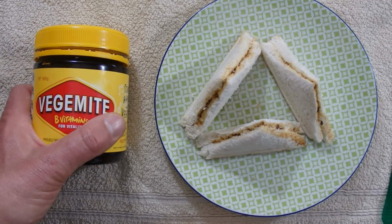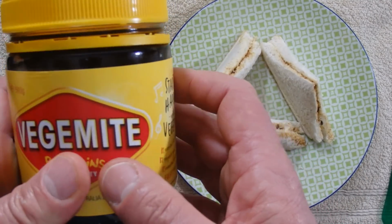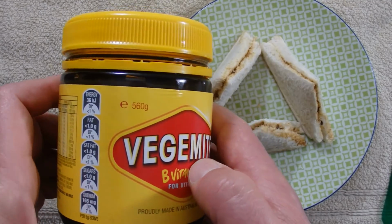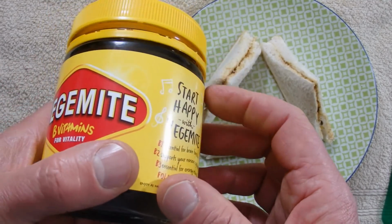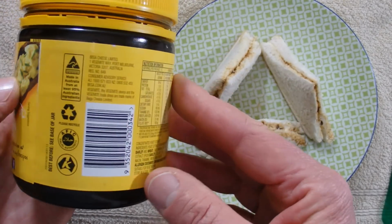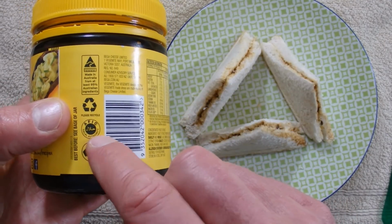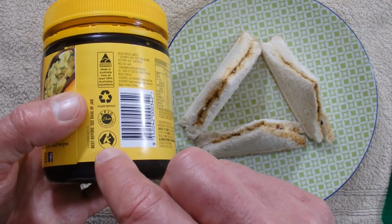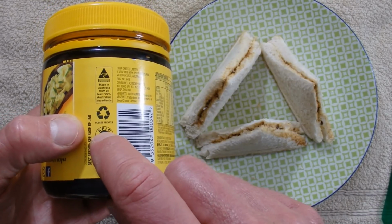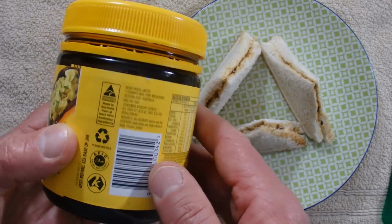So Vegemite is salty, bitter, malty, and rich in glutamates, and it's suitable for vegans and vegetarians, and it's kosher, and also halal certified. I think it might say there. Oh, there we go. Halal authority, and that K might be the kosher symbol in Australia, and that's AFIC for the halal authority. Yeah, that's interesting.